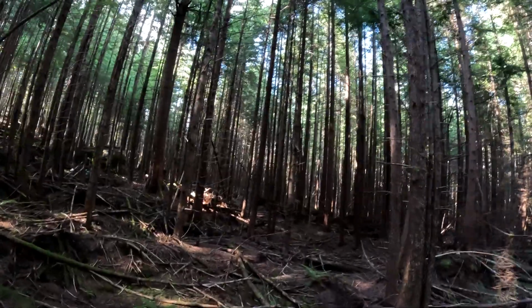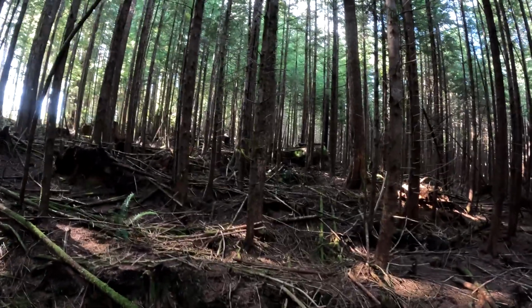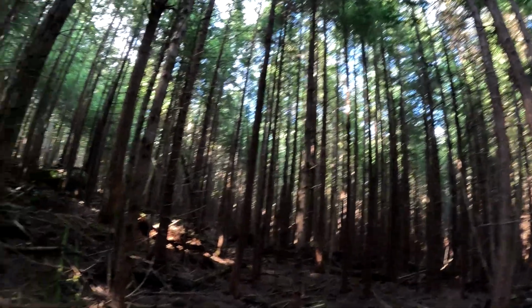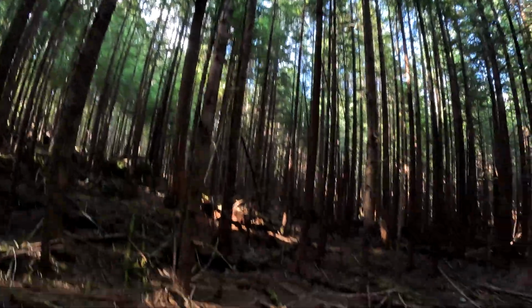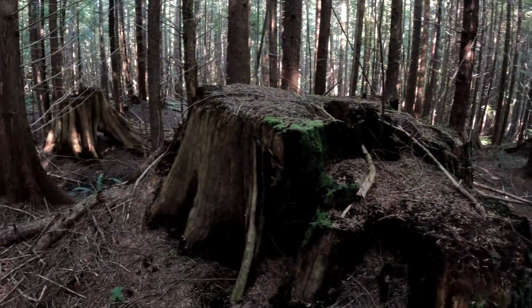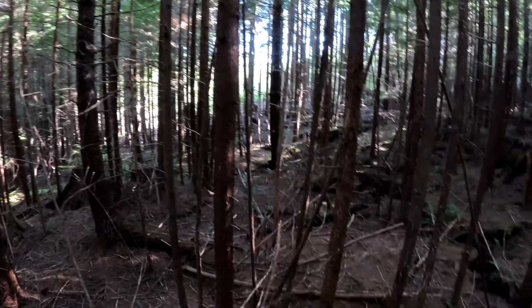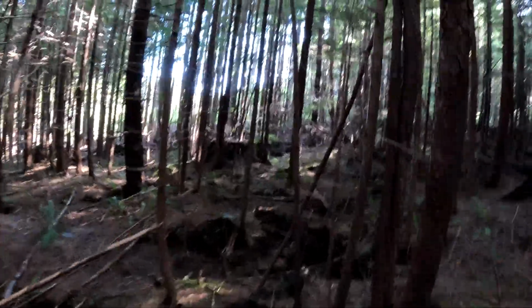This is an example of a forest that is still thinning itself out. Look at all the debris on the ground. It's almost strangling itself, so all the lower branches, like 80% of the way up these trees, naturally die off because there's not enough light making it through the canopy. I want to check this sunny edge over here, because this is actually the opposite scenario.